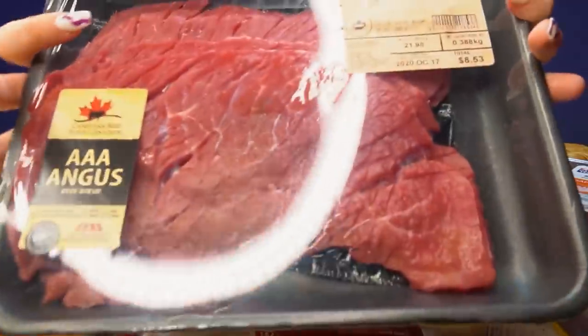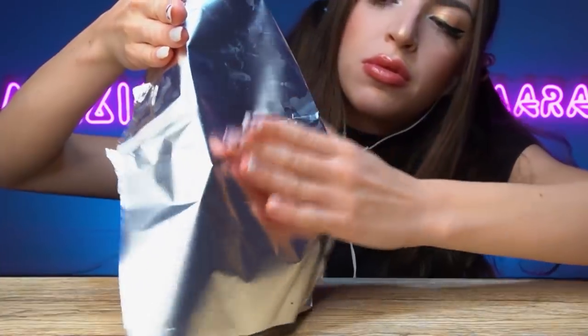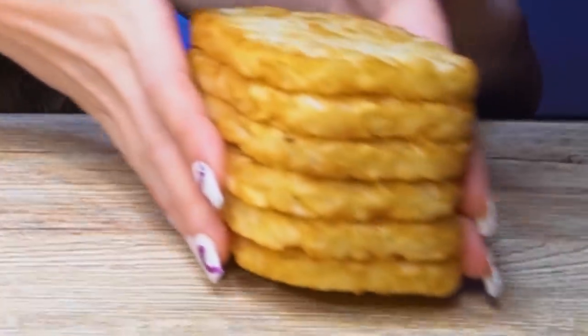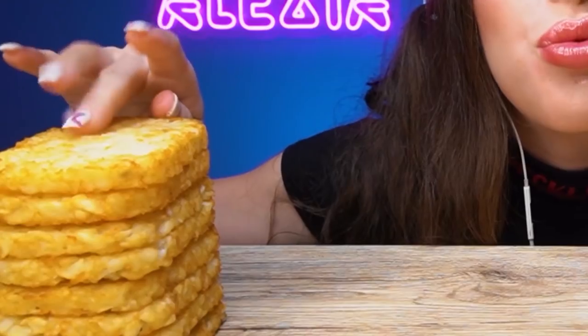Waffles and beef steak, all with only a clothing iron. First item we're gonna try is the breakfast hash browns.